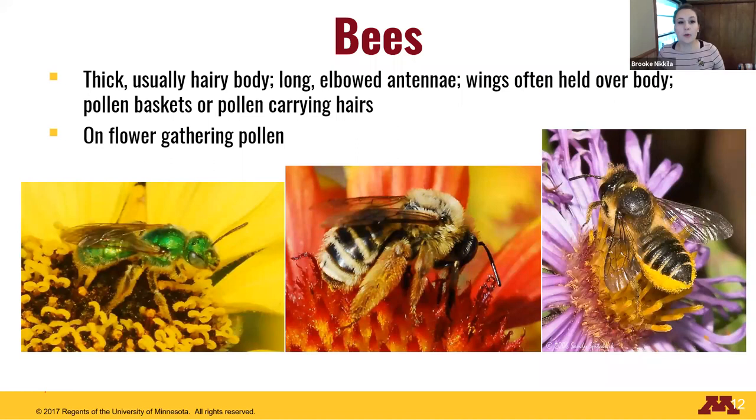Bees typically have thick, usually hairy bodies, and they have some way to carry pollen, whether that's a pollen basket on their back legs, or pollen-carrying hairs. You can see the bee in the middle, that's a long-horned bee or a chap-like bee, and they carry the pollen on their thighs. You can see her back leg has a lot of thick hairs on it, like cowboy chaps. So we call them chap-like bees. And there are other bees that carry pollen in their armpits, so we call them armpit bees. I'll talk a little bit more about those too.